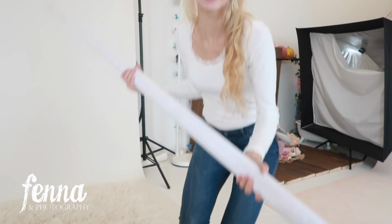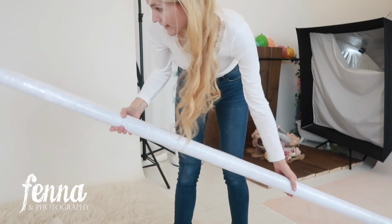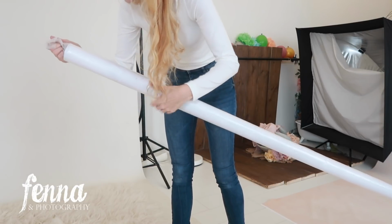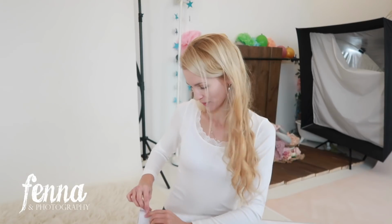So now we've got this. It's a little bit smaller and lighter, and I think it's already the backdrops in here. I actually can't remember the designs I picked anymore, and I didn't check back home, so it's a little bit of a surprise for me as well.